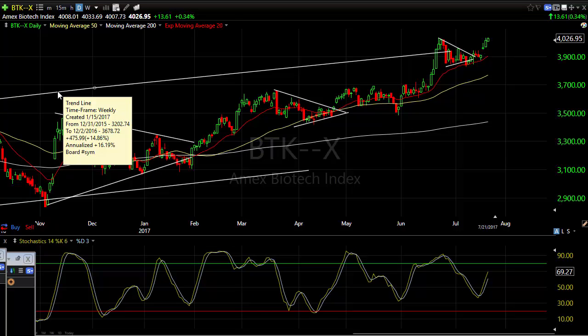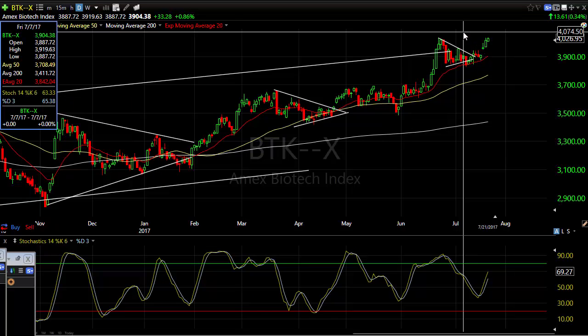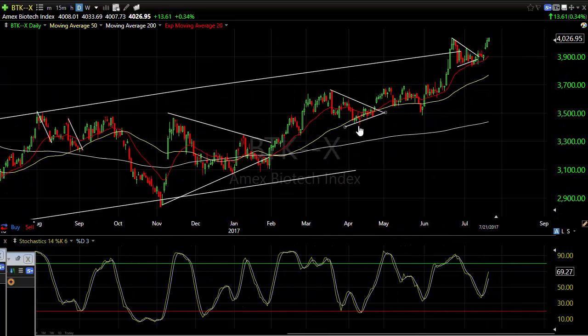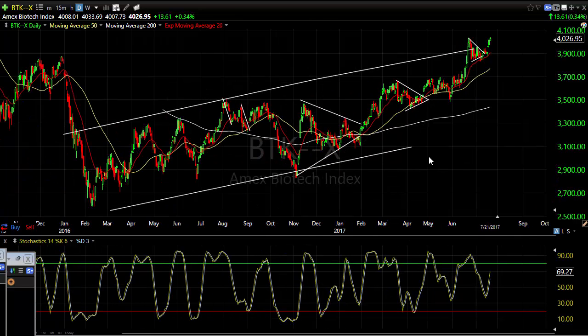So the biotechs popped up to a new high here, and it's a relative high. It's obviously not a new all-time high. I want to see if the biotechs can get something going here because they're pretty overbought. Now, if you notice, you're not seeing the stochastics up above 80 or 85 or 90. I mean, it's at 69, so it's not even officially, quote-unquote, overbought. And maybe that's telling us, hey, it has a little bit more to go.